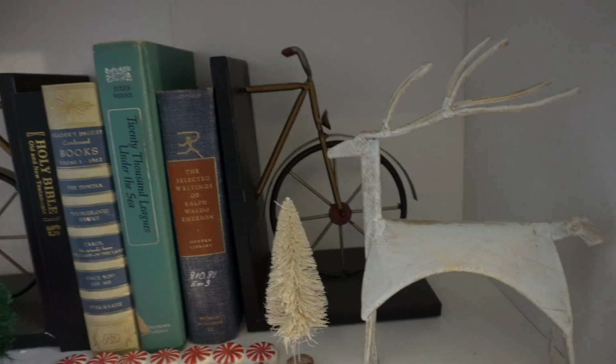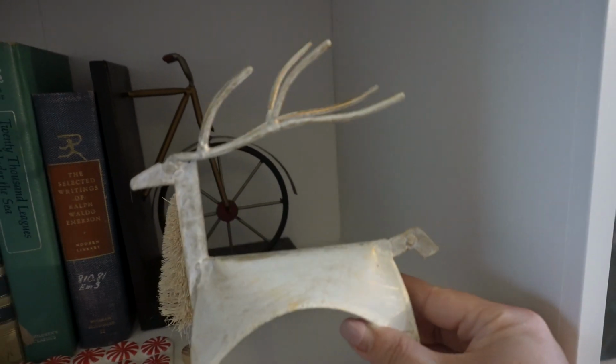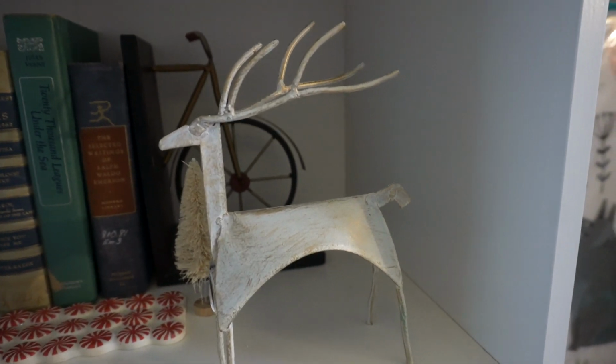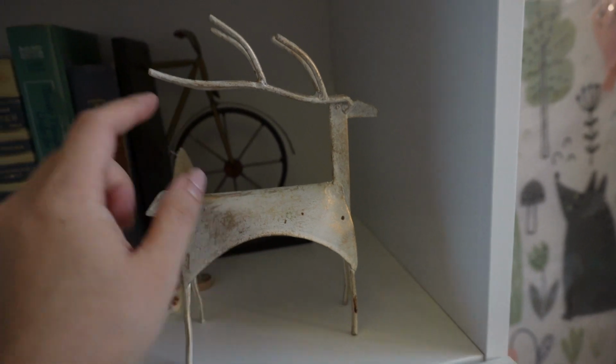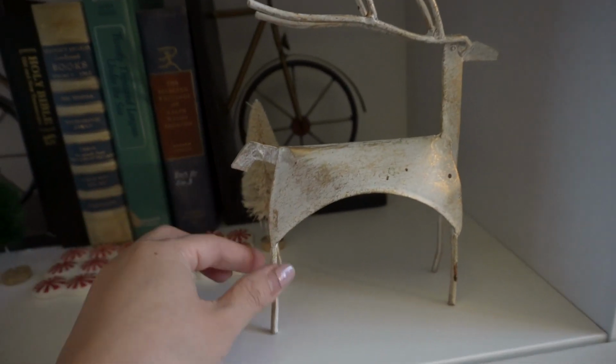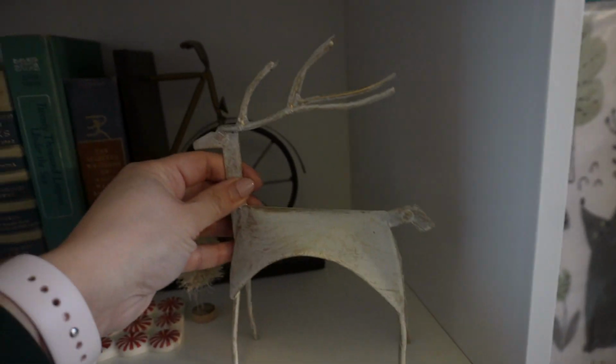I love that. This is the deer that I was talking about. I love this guy, just the way that he looks. I mean, look at it, just the lines. It's all made out of metal as well. And I love the wear of it. And this is the one that I bought at the same time as that tree.